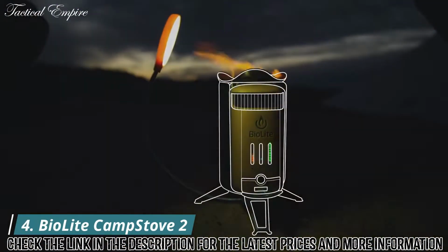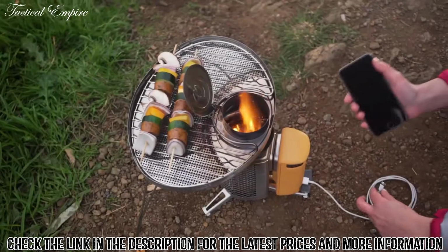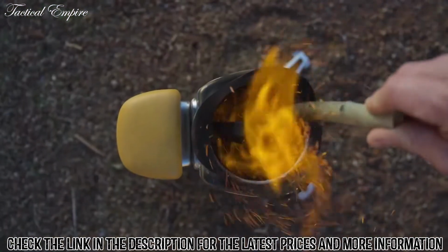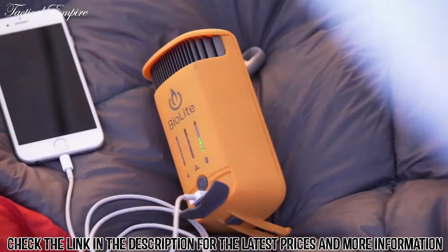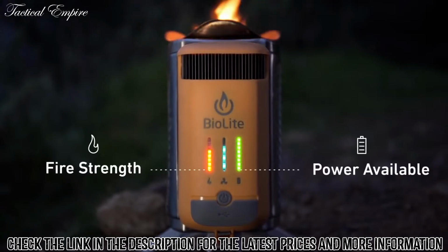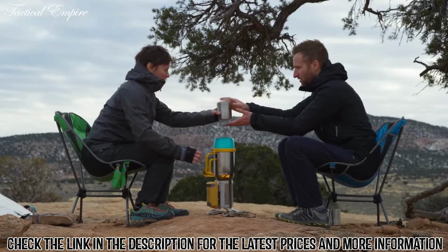The next generation of fire with the CampStove 2, a portable wood-burning stove that creates smokeless flames while generating usable electricity so you can cook your meals and charge your devices all at the same time. Now with updated thermoelectrics, the CampStove 2 provides 50% more power than the CampStove 1 and incorporates an onboard battery so you can store your electricity for whenever you need it. The updated LED interface provides real-time feedback on what's going on inside and features four fan speeds to control the size of your fire. Integrate with BioLite accessories for a perfect camp kitchen that you can bring anywhere.